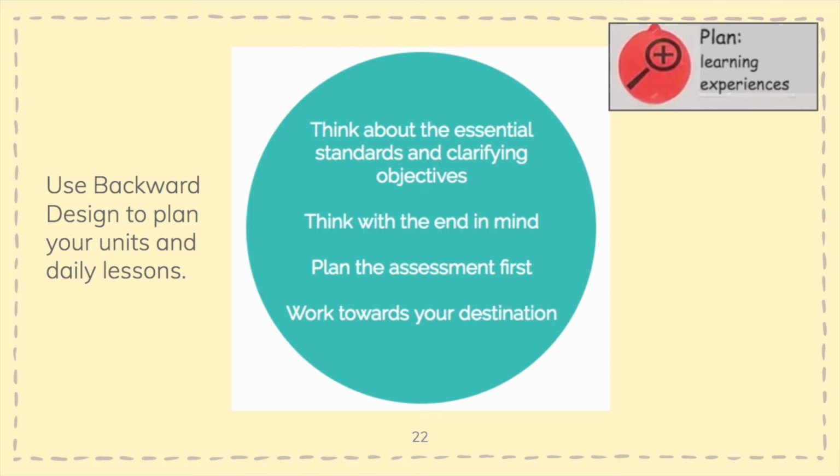So those are the little stops along the way. If you think about this as a GPS or a roadmap, your final destination is the address that you would put in, and that's your final assessment. And then you plan your learning experiences, and that's your daily lesson planning. So as you begin to build your unit, think of a parentheses. You've got your learning targets at the beginning, your assessment at the end, and you plan how you're going to get the students to that destination.